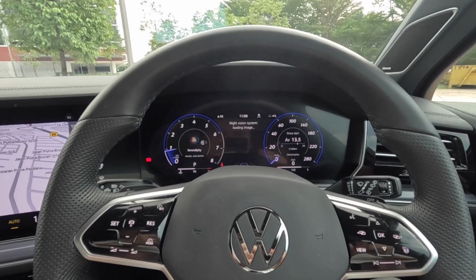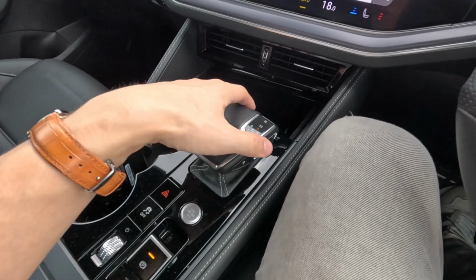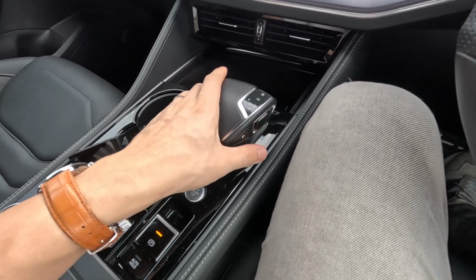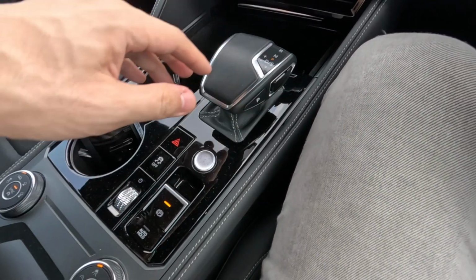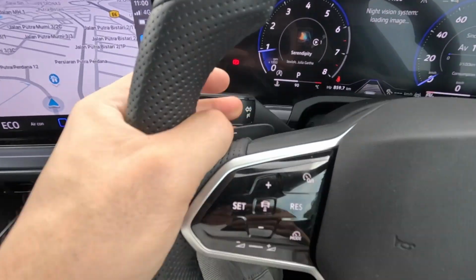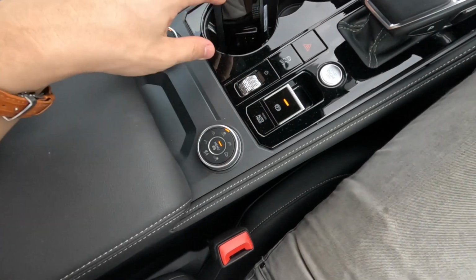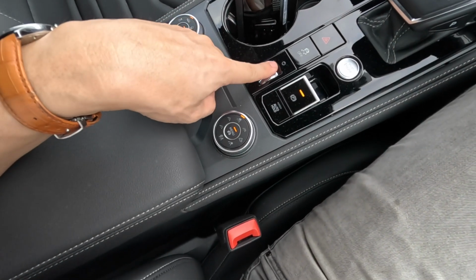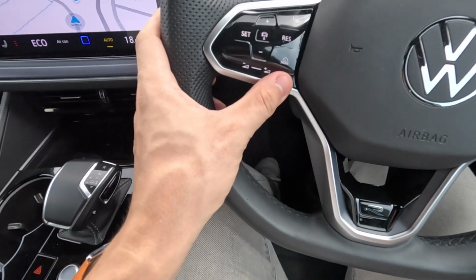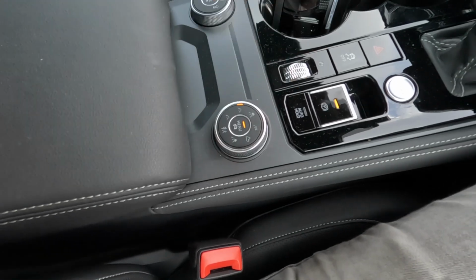Okay, so while that's loading up, let me show you where to choose your gear selector. It's big and chunky, right? So you have that, and then your P is here. You do have pedals, but the pedals kind of feel floppy, so you don't really use them anyways. The whole shebang here, audio up and down here, although you can adjust your audio here too. Okay, and your sports driving mode is all here.